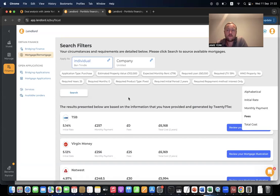But if I would have 3 and more, then perhaps there are lenders that will not fit my criteria. I will not fit their criteria, basically. And you can also order by total cost. So you need to take a look at all of this stuff.